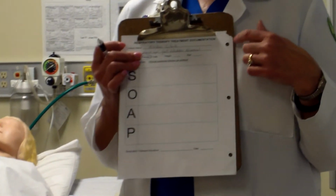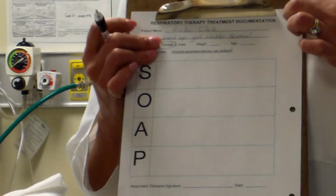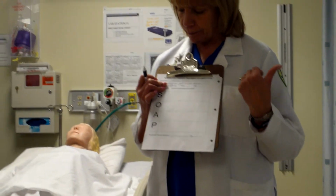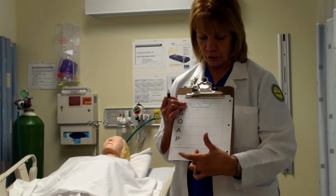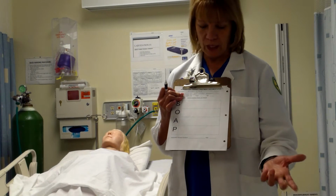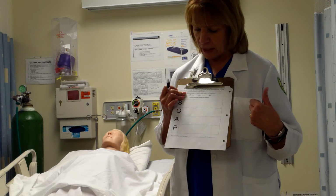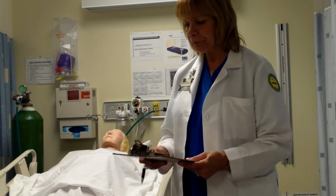This is an official record. You have to document on this as you would for a real patient chart. So blue or black ink, signature, first initial, full last name, credential, which would be SRT, and the date. And then you're going to fill in some of these things here. Okay. All right.